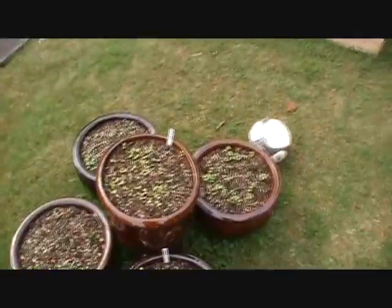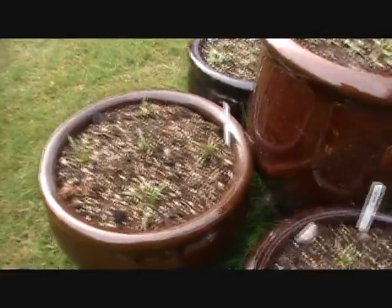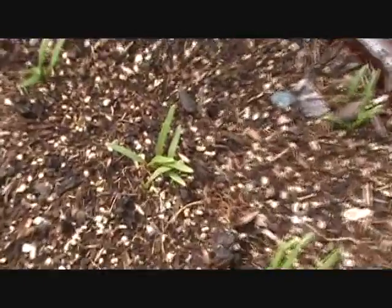Let me just do a quick little glimpse of what's going on. I've had a few things start growing. My asparagus has started to sprout, and I've created a new little section of my garden. So let's take a little peek. First of all, in my little planters here, I've got lots of little buds coming up. Spinach. There's a better glimpse of the spinach there.